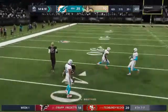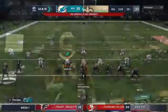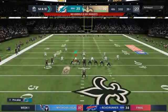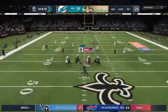A good start to the drive. Here's that's caught out on the left side. And they'll get him down as he's inside the 40. 15 yards is the pickup there, and the drive starting very nicely. First down.